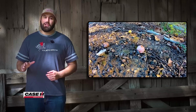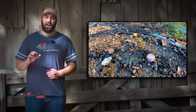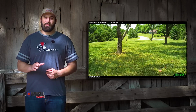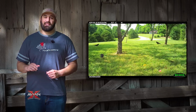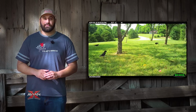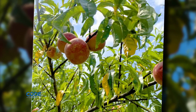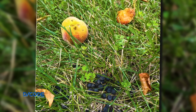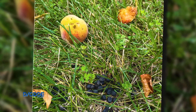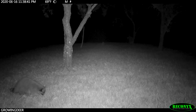Not only do fruiting trees produce great hunting locations in the fall, but if you can find a tree that's dropping fruit during the summer, it's a great scouting location to hang up a trail camera and see what critters are in the area. We have several fruit trees around the proving grounds, and we recently noticed that one of the peach trees was starting to drop some peaches, and it showed a lot of critter sign. So we put up a camera to see who was in the area.